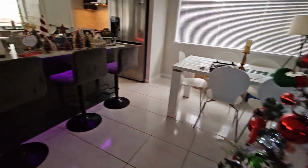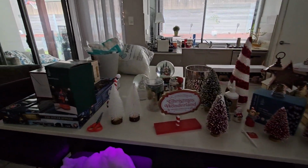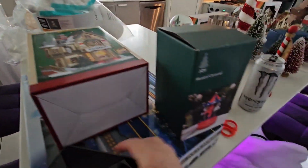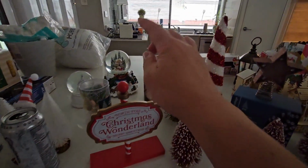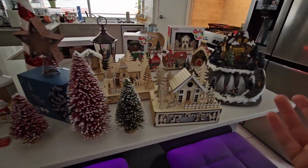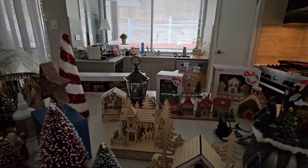Anyway, I've just gotten out a lot of the stuff from the cupboards. I think this is everything that we're going to need for the Christmas village. So much stuff. So we've got houses, we've got merry-go-rounds, we've got a train, we've got trees, we've got globes with houses underneath, we've got lights to put underneath the snow so it all lights up. We've got big houses, small houses, village type houses, absolutely all sorts. It's going to be epic.